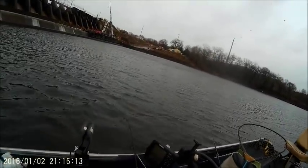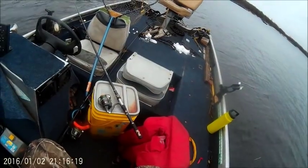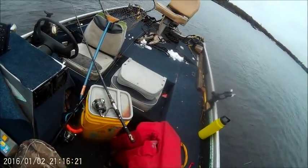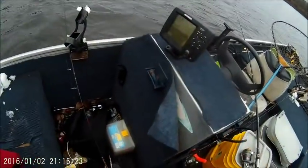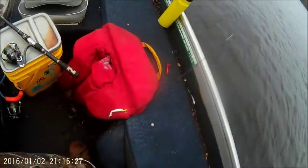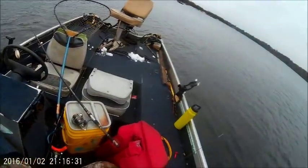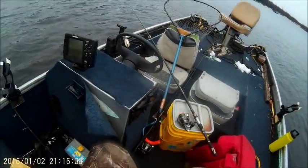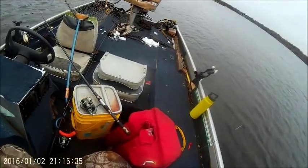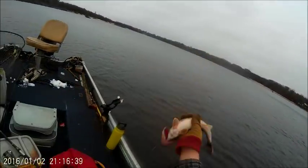Hey, is this another keeper? Which is just short. Nice sauger on the Doc's swimmer. Nice sauger though. We're gonna get it back.